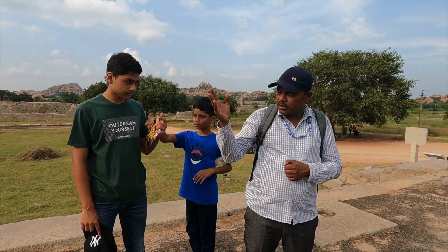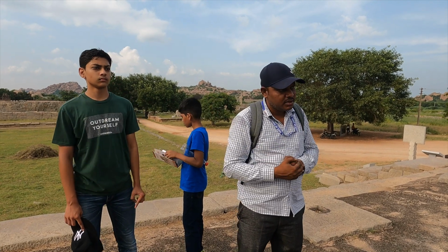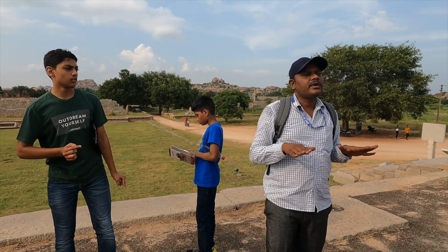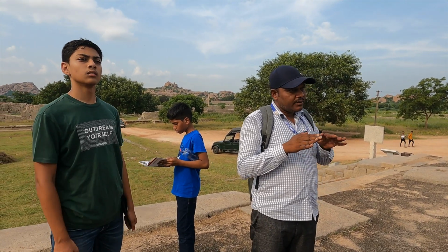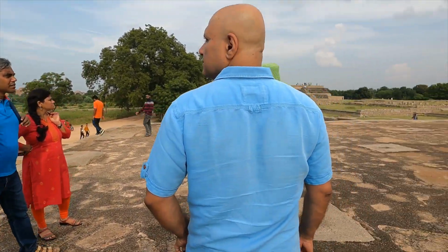But unfortunately, the Bahmani sultans collected valuable things and set fire, burning down the wooden structures. Only foundations remain, because the foundation is made of stone, ma'am. And right now we are standing over here. It was a Raja Darbar. There were 100 pillars. It was a two-level structure. You can see the 10 into 10 holes there. So I guess that's the staircase to the second level.